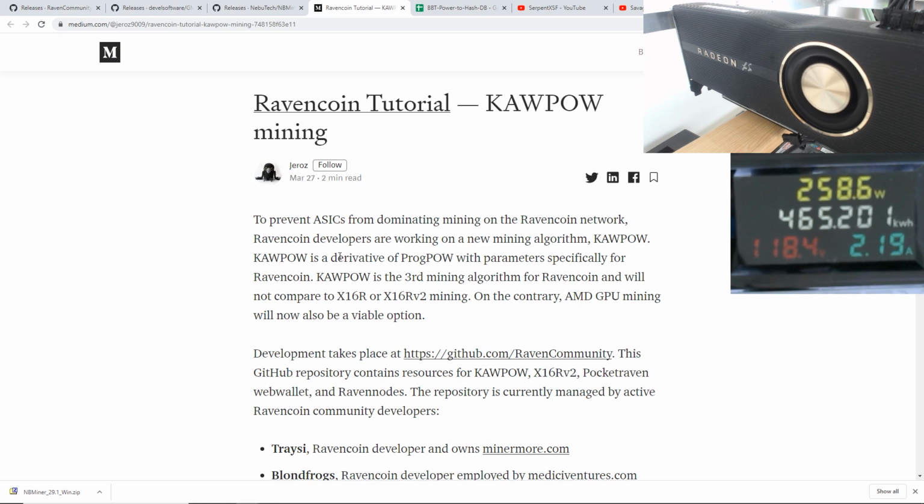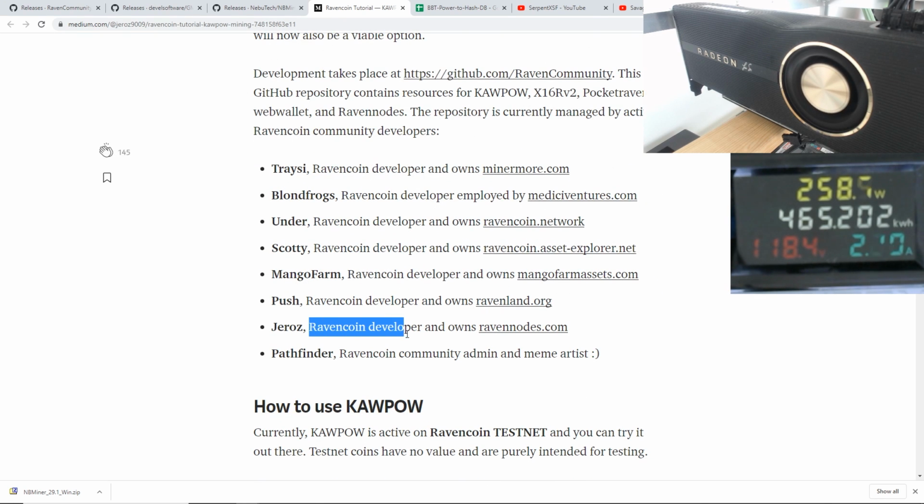Now, I want to go through this article just real quick. This was a Ravencoin tutorial by the name of Jaraz. I believe he is one of the developers. Yeah, Ravencoin developer, and he owns ravennodes.com.